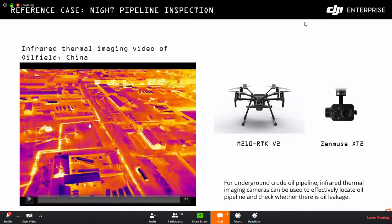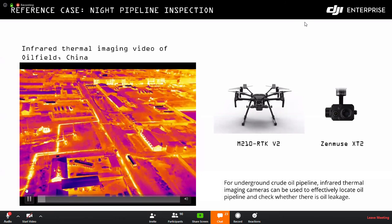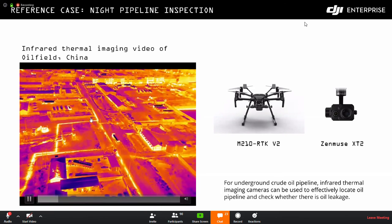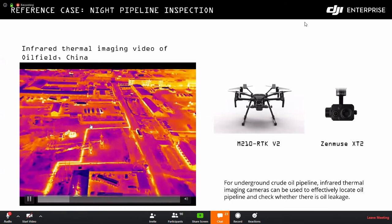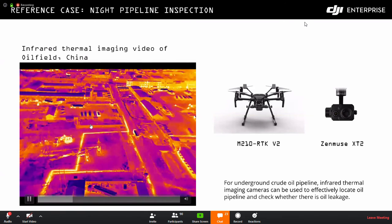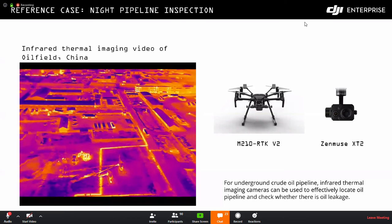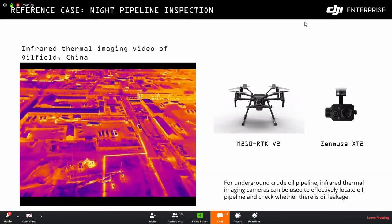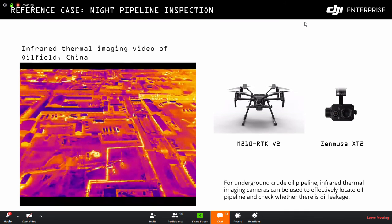I can show you this video. This video is taken in China. We can clearly see the pipeline here. If there is some oil leakage, we can immediately detect it. So this is an efficient way to inspect the pipeline at night. It can realize continuous monitoring at night time.